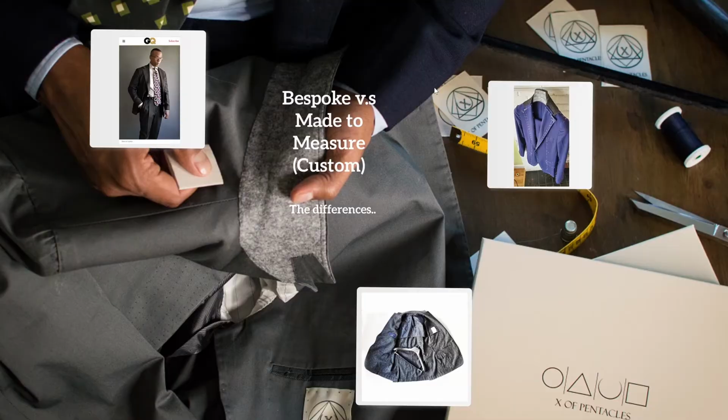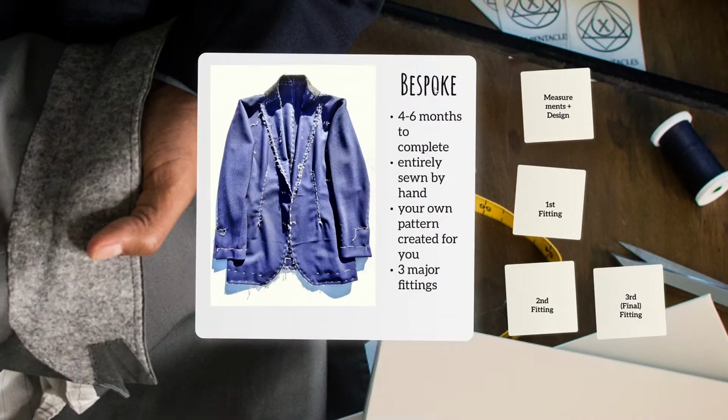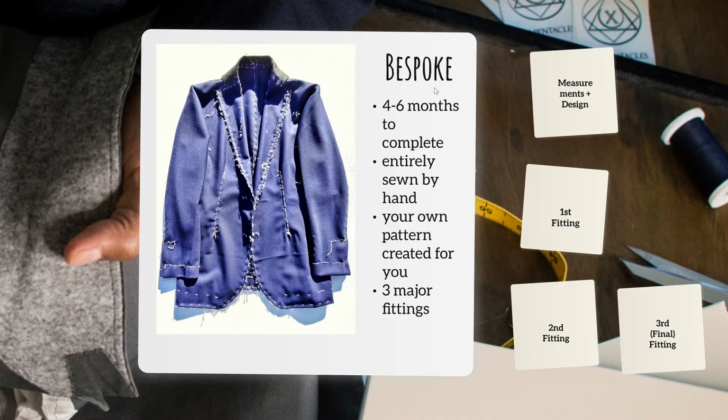So you hear the word bespoke a lot. A lot of people use it. A lot of people don't do it. There are probably about 10 or 12 of us in the entire United States who actually do authentic bespoke. And that process takes about 4 to 6 months to complete.